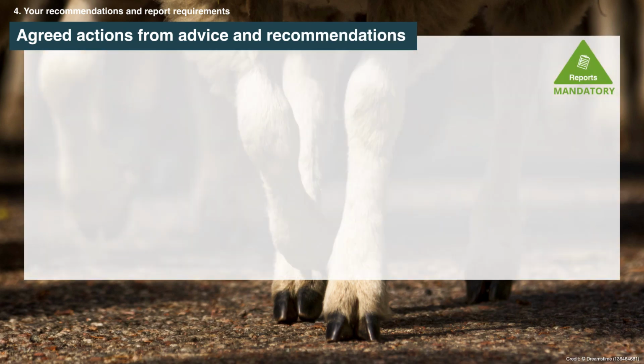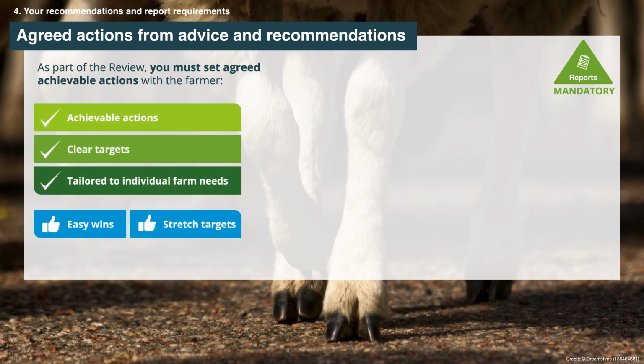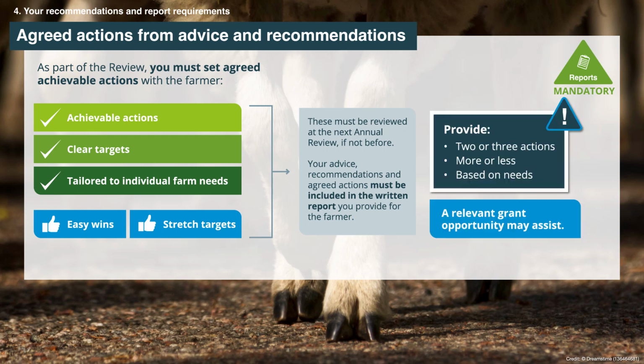As part of the review, you must set agreed achievable actions with the farmer, tailored to the individual farm with clear targets. These must be reviewed at the next annual review, if not before. Your advice, recommendations and agreed actions must be included in the written report you provide for the farmer. Based on individual farm needs, you may wish to set some easy wins and stretch targets. As per previous slides, a relevant grant opportunity may assist.